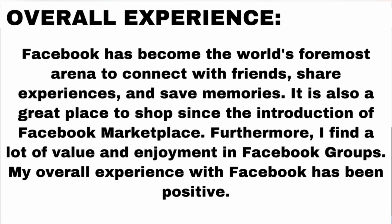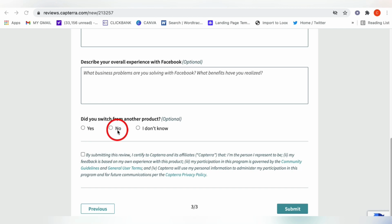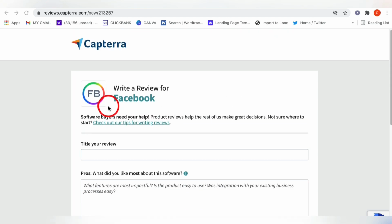And then after you type in all that, did you switch from another product? Push no, okay? Then all you got to do is click this box right here. You're agreeing to their terms and conditions and push submit, okay? Then you want to go back and check your email, the one you signed up with, and you should have a notification from Capterra saying you've got $10 waiting for you. Get that $10 into your PayPal account, okay? It's as easy as that, guys.